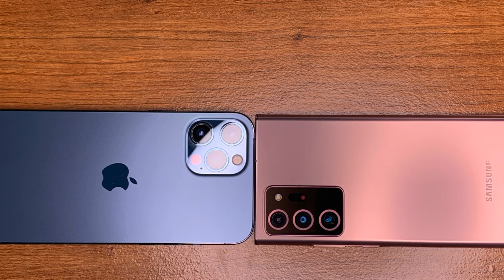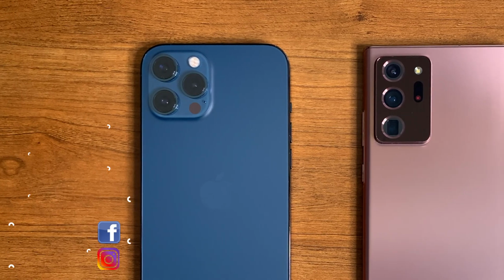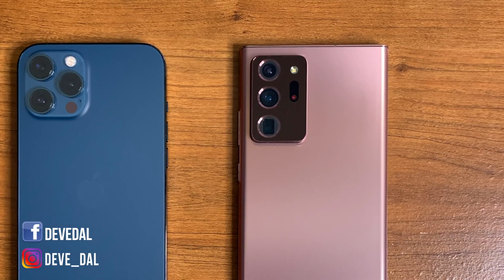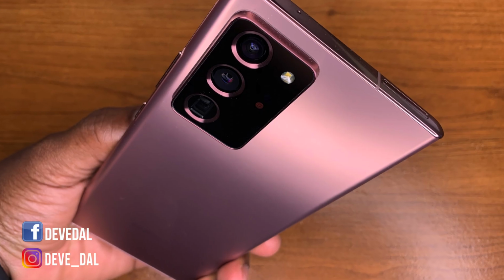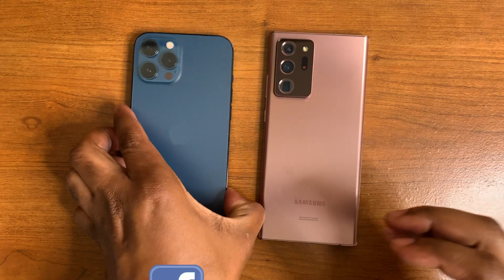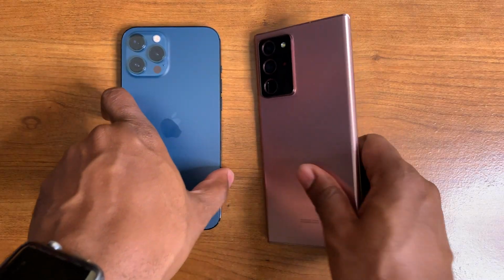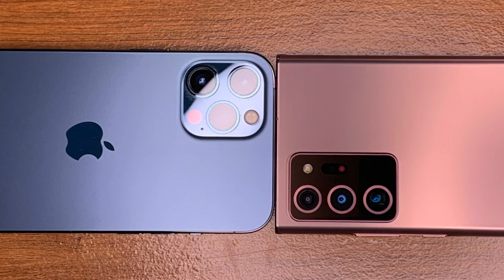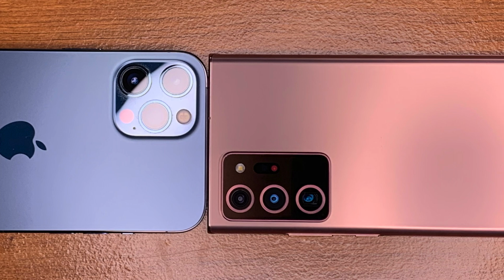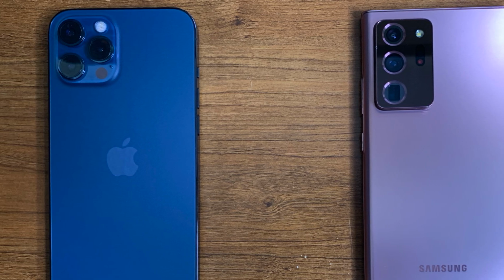The camera differences are noticeable. As you can see, the cameras in the Note 20 are linear, and the cameras in the 12 Pro Max have a triangular arrangement. That doesn't make a big difference in the quality of the photos or videos. It's only for the look. You can also see an edge design where the cameras are sitting on the iPhone, while the Note 20 has a more boxy look. Both phones don't have the glossy look in the back. They have a matte finish. Personally, I prefer matte finish. The glossy finish keeps fingerprints and makes the phone look dirty.